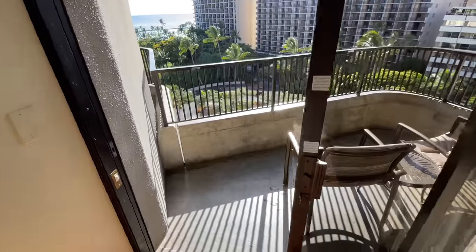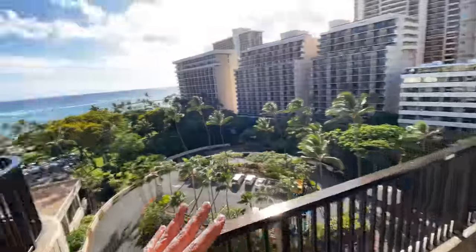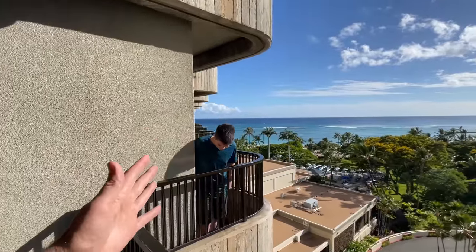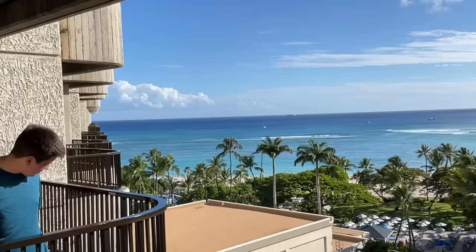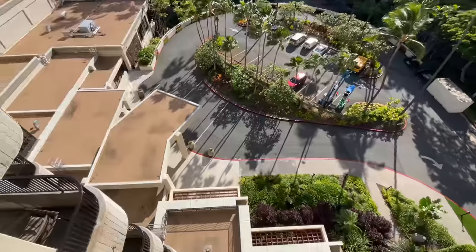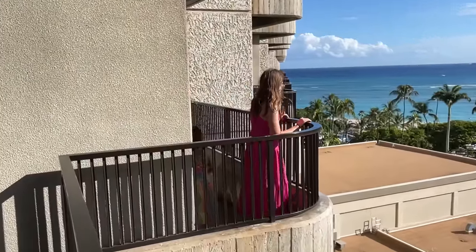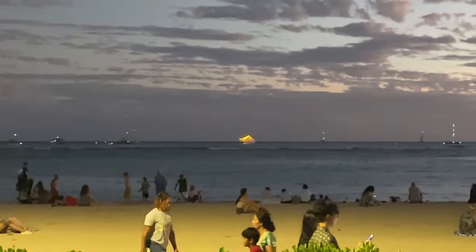All right, so we have a balcony. You can just step out. Got some chairs. Hey, Dad. Whoa, and it overlooks the beach. Oh, I don't like this. The ocean, right there. We're 8 floors up, so we're pretty high. So the kids have a balcony as well. So that's their balcony. This is mine and Carol's.